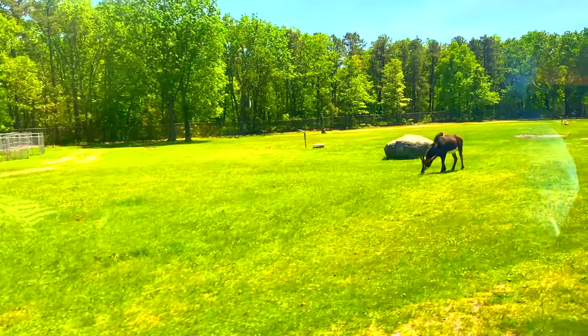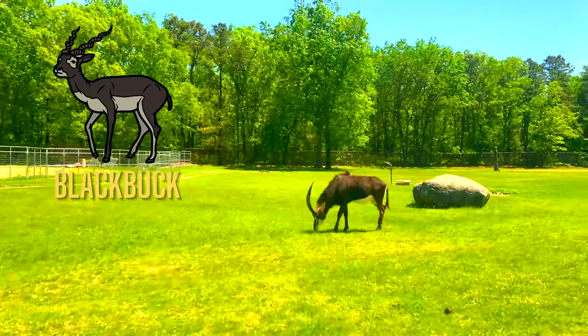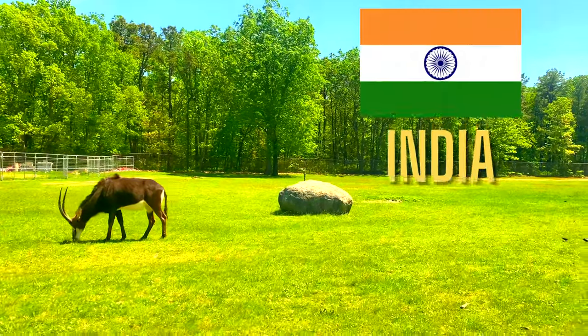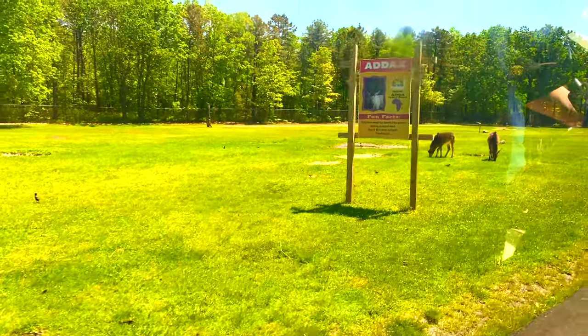Wow! What is this? Blackbuck. Yes, it's a blackbuck. It comes from countries such as India and Nepal. Only grown-up males look like that.